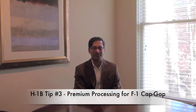Tip number 3, if you're an F1 student who's on OPT and has a valid EAD, and that EAD, let's say it expires on June 15th, if you get an H-1B case filed on April 1st, and if it's selected in the lottery, if there is a lottery this year, then automatically your OPT is going to be extended under the F1 Cap-Gap rules until October 1st, which is great, which means there'll be no discontinuation of your employment authorization until your H-1B is approved and kicks in on October 1st.